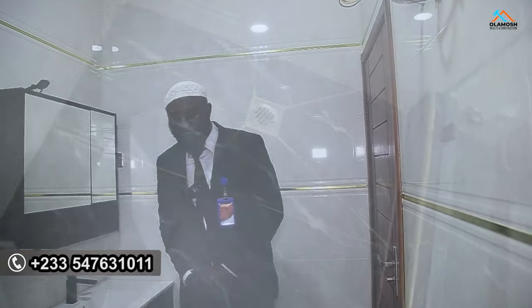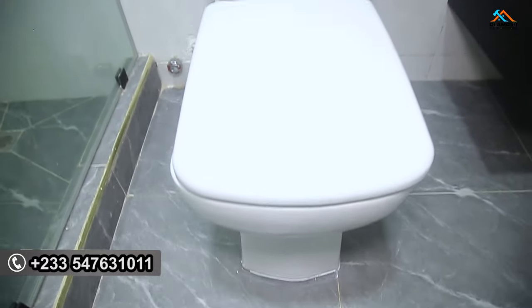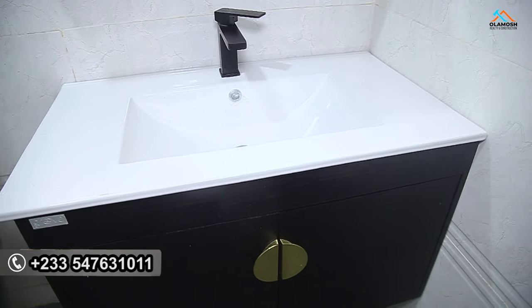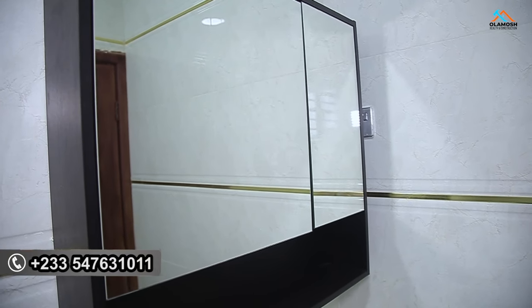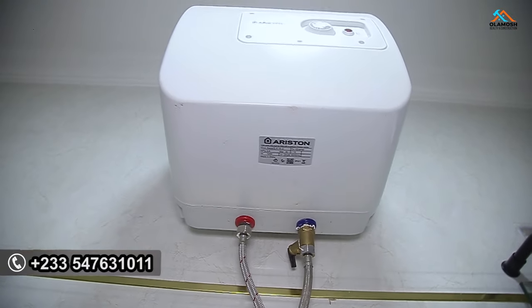Now, this particular washroom has been partitioned into two as usual. So over here is where you are having your WC. You have your beautiful and spacious vanity sink where you can also keep things under. You have this beautiful mirror over here where you can also keep things at the back of it, okay? So you have a water heater which has been fixed for you over here.